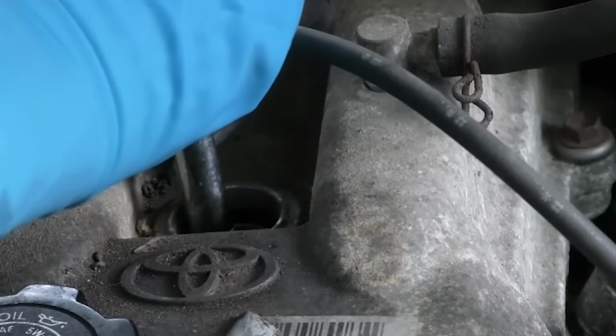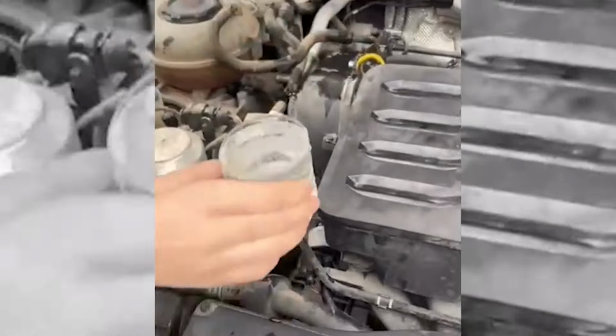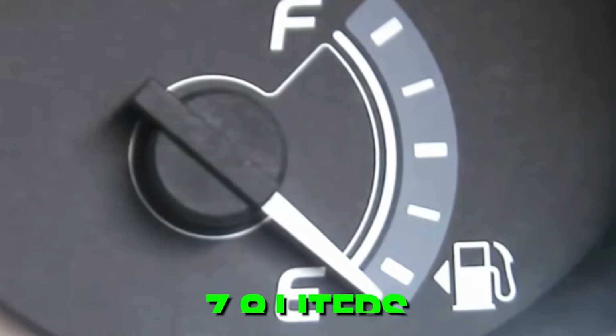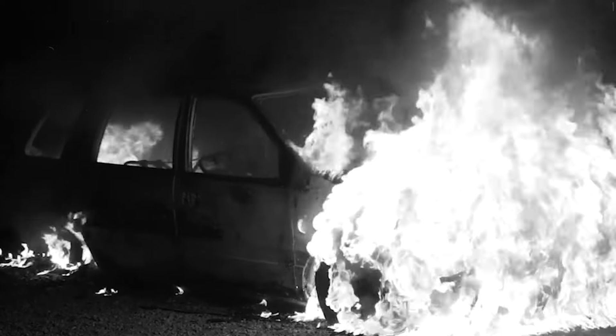Installation was smooth, first start was normal, and initial impressions were positive. For the first 8,000 kilometers, the Autolite plugs performed exactly as expected. Fuel economy held steady at 7.8 liters per 100 kilometers. No misfires logged. Idle was smooth and consistent.